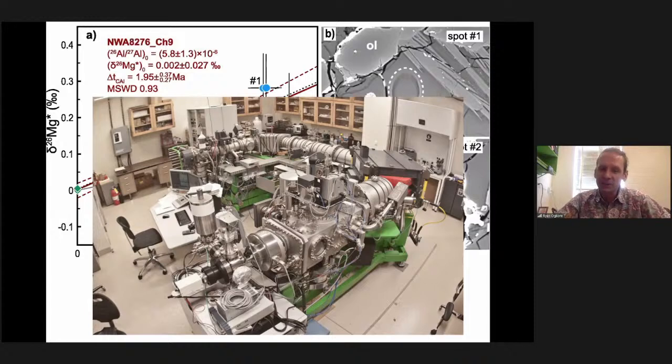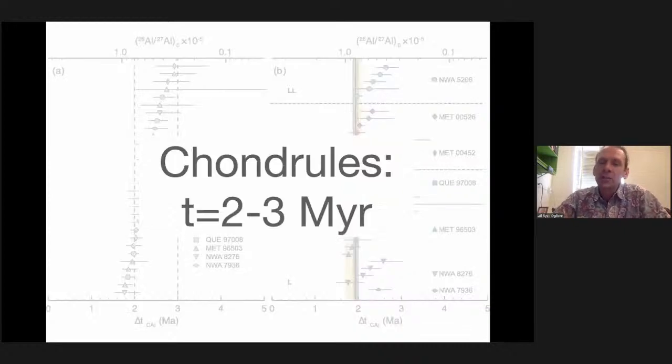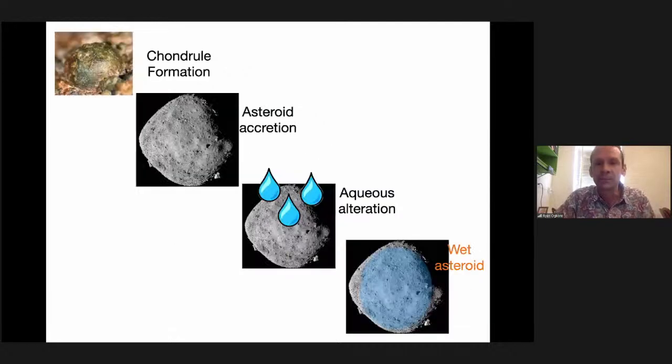This thing will measure the isotopes. It's like an ion isotope microscope. It will measure the isotope ratios at spot sizes that are microscopic. They're really amazing, and these things have not been around for that long. So that will allow us to date these chondrules, and it's been done in the last several years. We can see a bunch of individual chondrules that were dated, and if we look at the dates compared to the formation of those calcium aluminum inclusions, we see that these things formed 2 to 3 million years after the formation of the solar system.